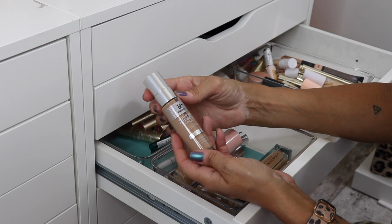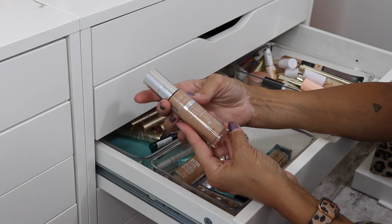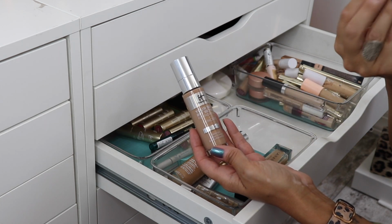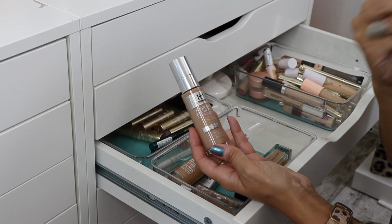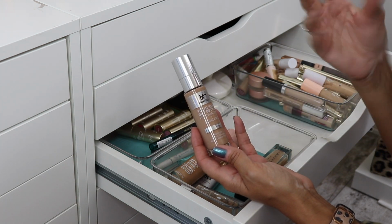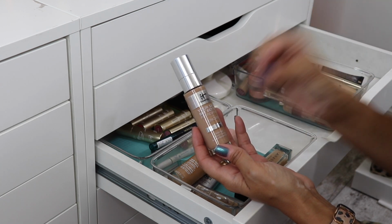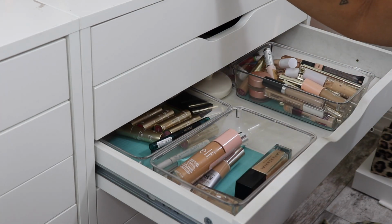It Cosmetics Your Skin But Better Foundation Plus Skincare in the shade, what shade is this? Medium Neutral. I like this a lot and I am going to hang on to this. This is a very light coverage. It is a little bit dewy for me, so I do have to be careful. Like I have to make sure that I powder. I have to make sure sometimes that I even mix it with something because it's a little bit too dewy, which is always the case. But I love it. It looks really pretty on the skin. The formula of this is very thin and nice and it just feels comfortable and lightweight.